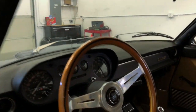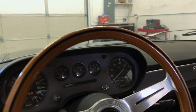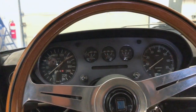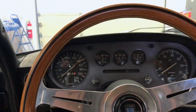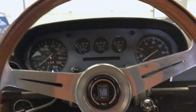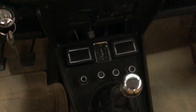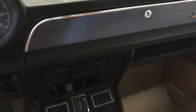Very cool Nardi wheel in there, period correct. Looking super stylish. The earlier Flavias had a ribbon style gauge cluster. This car has the dials. I prefer the dials so much more. The ribbon just kind of looks like your grandma's Cadillac. Nice Pininfarina design inside. Really clean and basic. Nice big glove box.